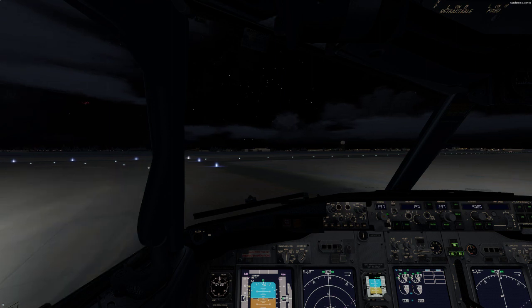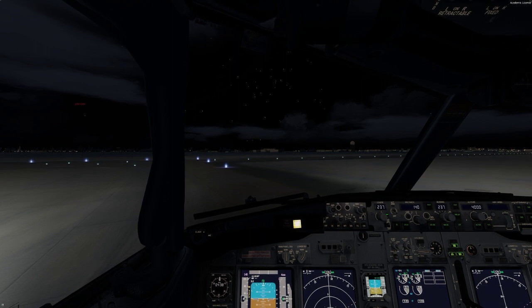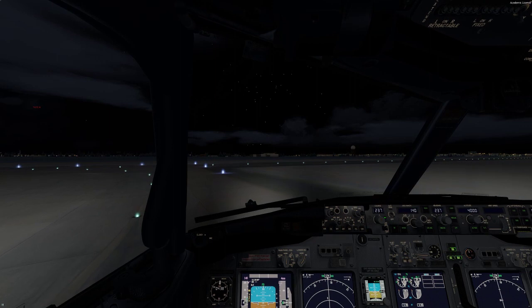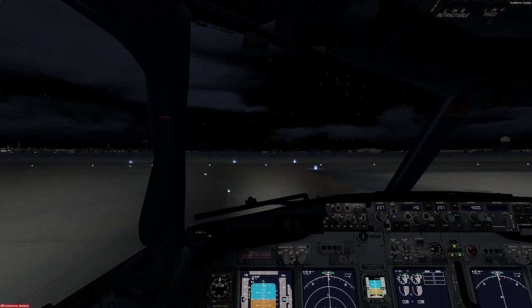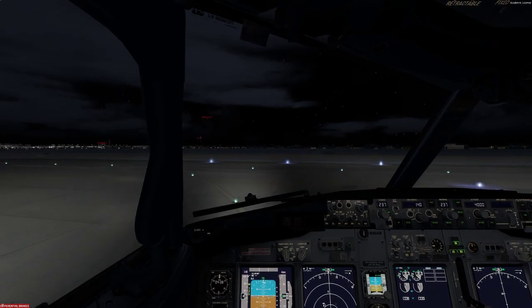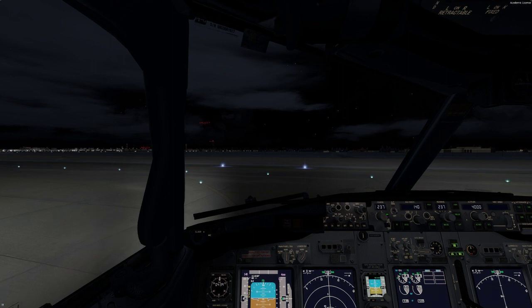Toronto ground, Air Canada 751. We're on Hotel 2, next to runway 23. We'd like to request a taxi to parking, 751. Toronto ground, welcome to Toronto. Taxi via Hotel, right on Bravo. Cross runway 15 left and 15 right. Hold short Alpha Kilo. Taxi via Hotel, turn right onto Bravo, cross 15 left and 15 right, and hold short on what was it, Air Canada 751? Alpha Kilo. Then hold short, 751, thank you very much.